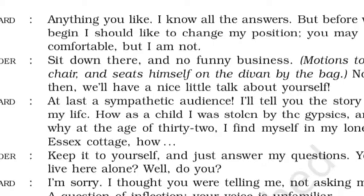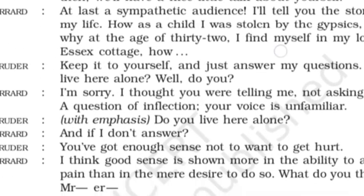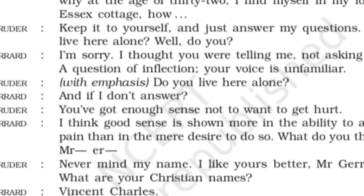So the intruder said, now we will have a nice chat about you. Gerard said, at last, a sympathetic audience. I'll tell you the story of my life. How, as a child, I was stolen by the gypsies, and why, at the age of 32, I find myself in this lonely Essex cottage. Okay, Gerard said, finally I've got my audience and I can speak up my heart.